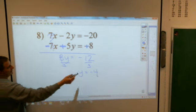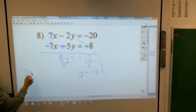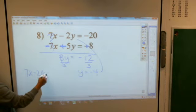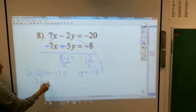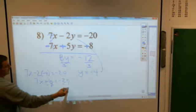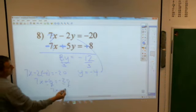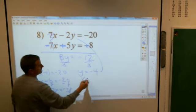And then plug in, I plug y into this one just because I can mutilate that equation. 7x minus 2 times -4 equals -20. 7x plus 8 equals -20. Subtract 8, 7x equals -28. And wonderfully, it works out to be -4 for x.